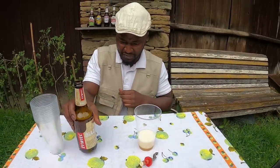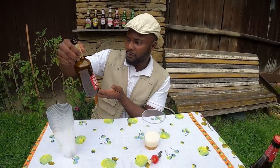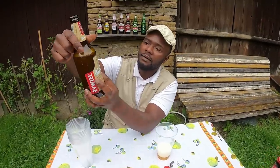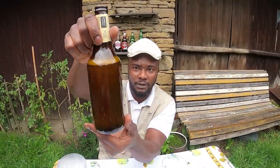Looks quite fruity. So, Żywiec Szkoła Piwowarska Białe. And it has some wheat on the bottle. This beer looks really cloudy, as you can see. Does not look clear. Na zdrowie.